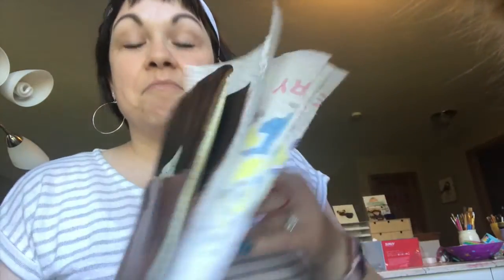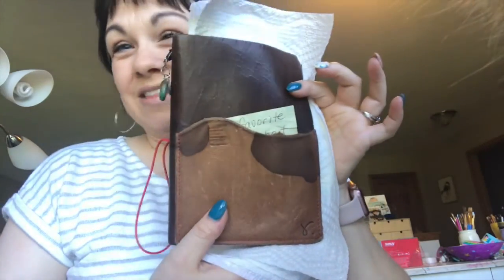So, I just finished cleaning water all over my desk, and I had a pile of art prints from other artists that I want to hang in the studio, and they're not all protected, and luckily the water didn't get on them. However, really, dude, really? My Sojourner leather journal.